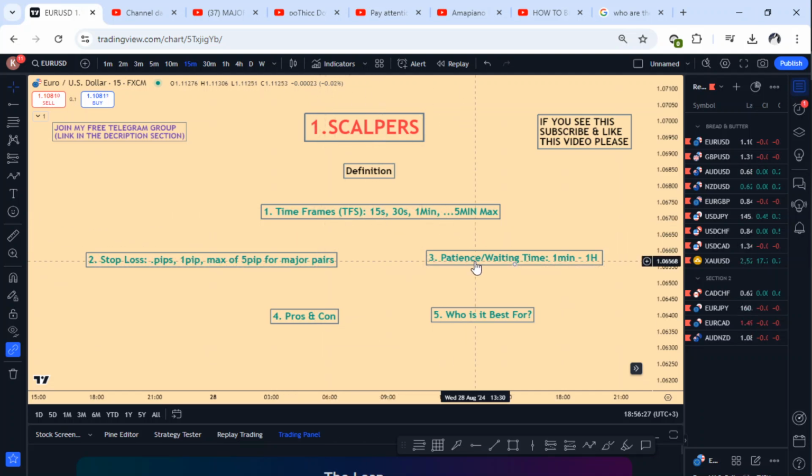Now what about the patience and waiting time? Most of these scalpers require high concentration and quick decision making, as trades are executed rapidly, and patience is needed for you to wait for the right moment and enter and then exit. So the holding time is always about 1 minute to, let's say, 1 hour 30 minutes thereabout, and they'll be in and out of the trades and then wait for another opportunity to come through.